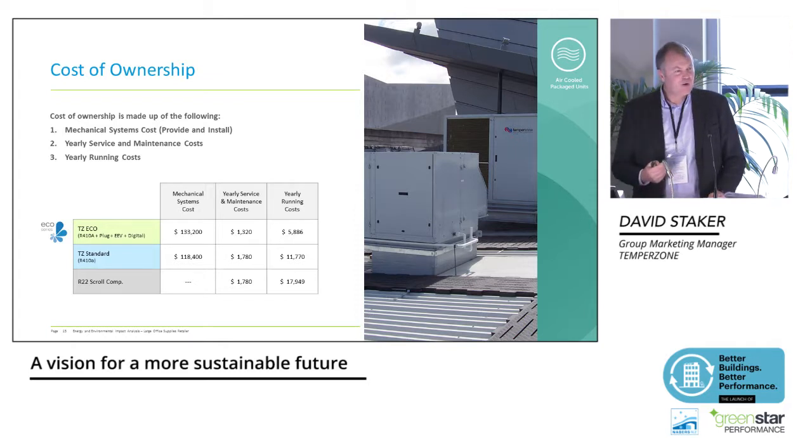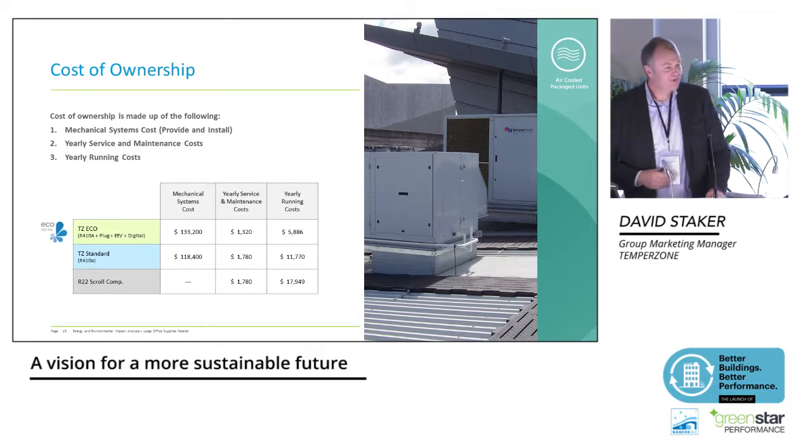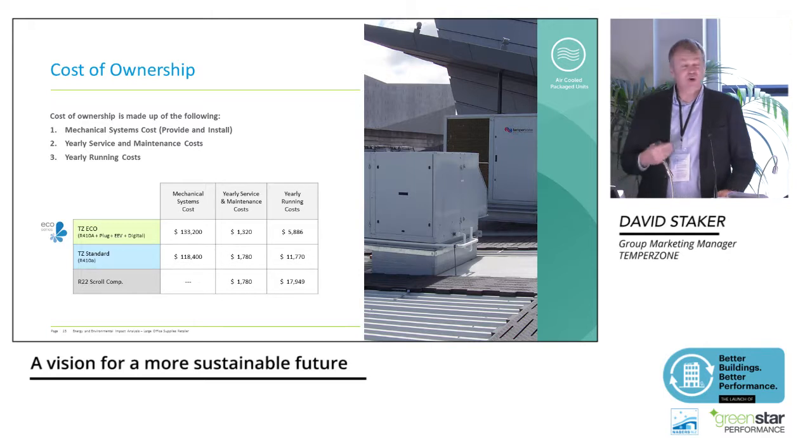And it's working. As Andrew introduced me, I've been around Temperzone for about 25 years now, in both residential and commercial sales, and I've often been a little bit embarrassed that the residential market thinks more about energy efficiency than the commercial market does. And it's really nice to see the commercial market actually catching up and starting to do something about it. And I'm quite excited when I see our customers who do make those choices to replace a product with a higher efficiency product to actually get the benefits.